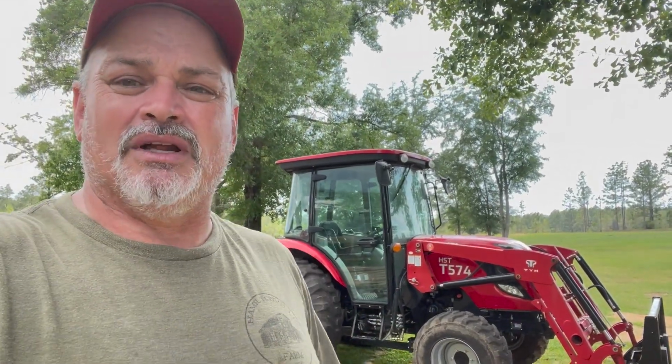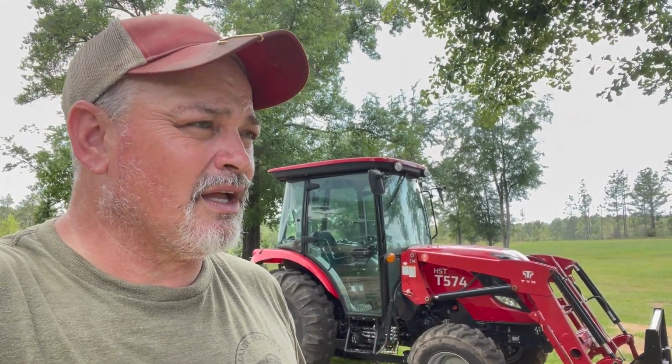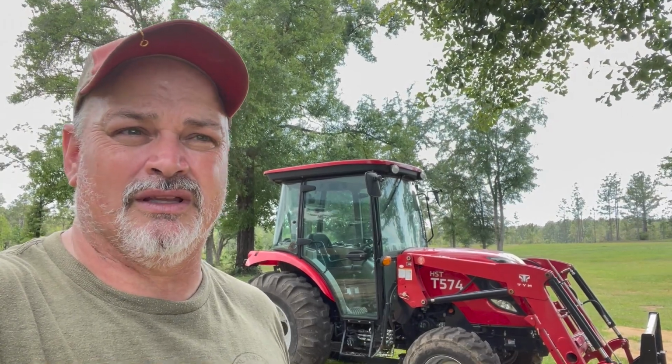November of 2018 is when I bought my first tractor. So I haven't even had a tractor for 5 years yet. But in my experience with this, I've got less than 1,000 hours on a tractor in those years. I've got about 750, 850 hours on all my tractors so far. This tractor's got 240 hours on it. And I think I put 300 hours on the other one and a couple hundred on the other one.